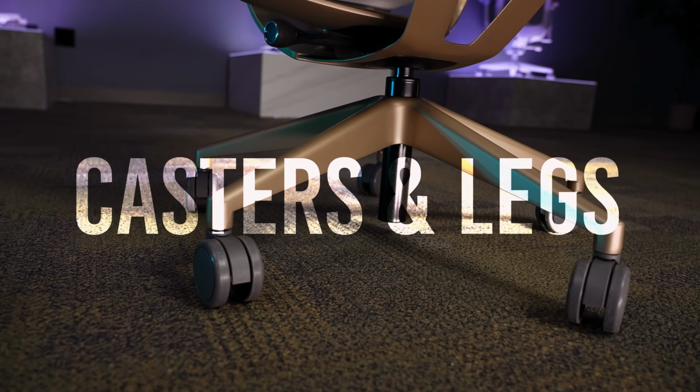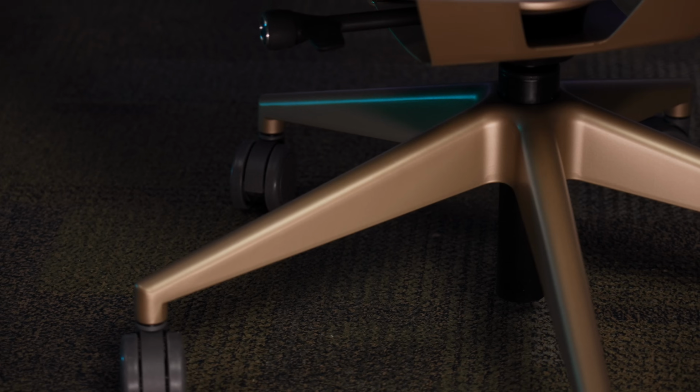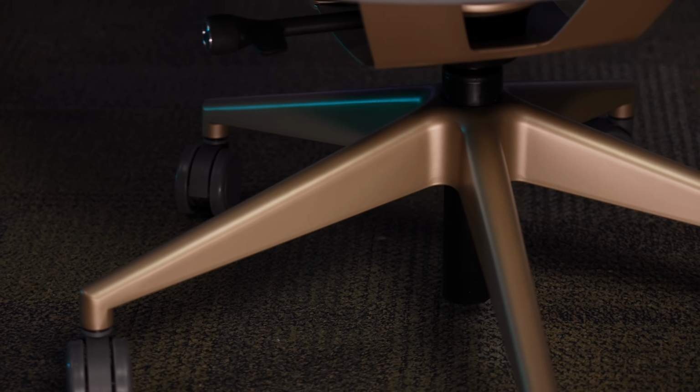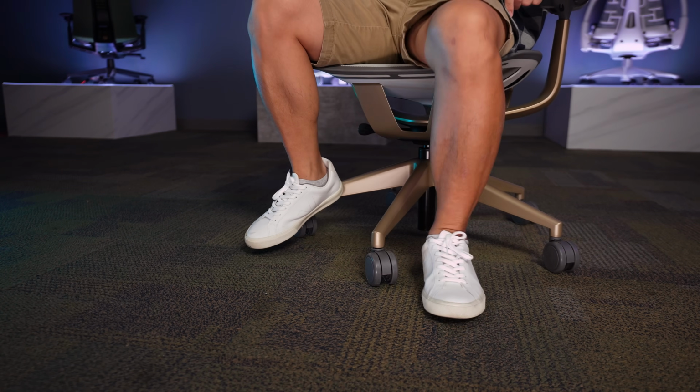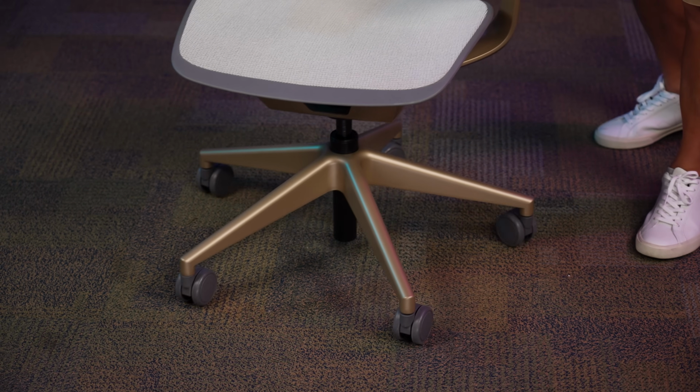Casters and legs. The legs on the Steelcase Karman are made out of metal, but they're rounded, which makes it a really poor choice for people who like to raise their feet up onto the legs because it'll slip and slide off of them really easily. The casters also roll really nicely on carpet.